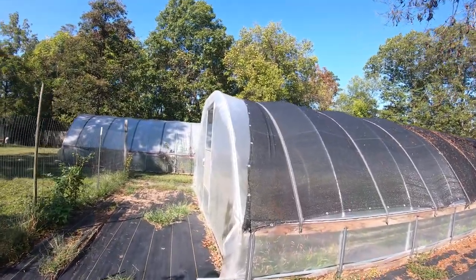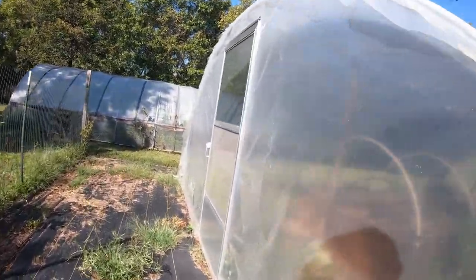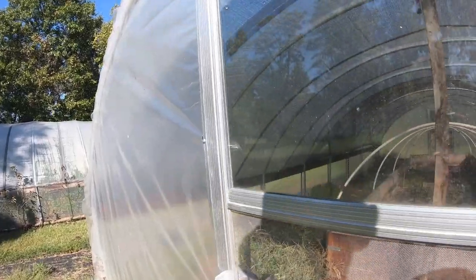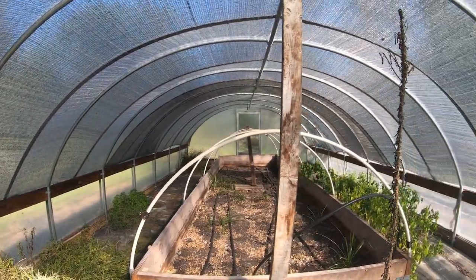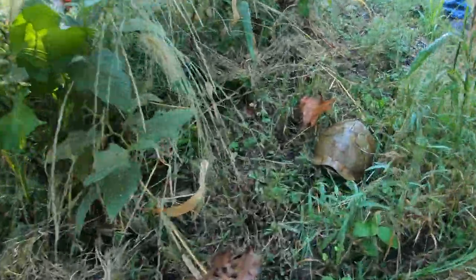I did open those doors and holy humid. Oh yeah, in the greenhouse? So wet in there. The dog should like me.